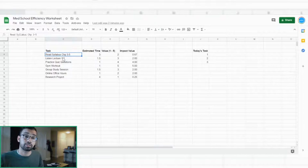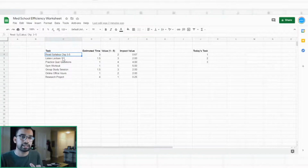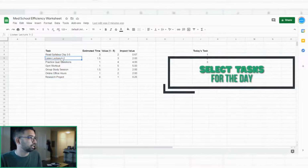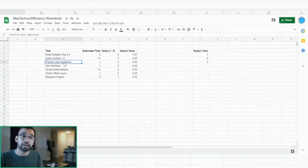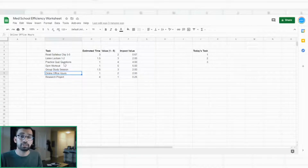Let's say you're a first or second year medical student, and you're going to choose all the different tasks and activities you're going to be doing that day. Like reading your syllabus chapters, watching some lectures, maybe some practice questions, as well as some personal things. Maybe you want to get a gym workout, do a group study session. Maybe there are online office hours for one of your professors, in the era of COVID. And maybe there's a side project, like a research project that you're working on. So lots of stuff going on, and you want to make sure you get as much done as possible.